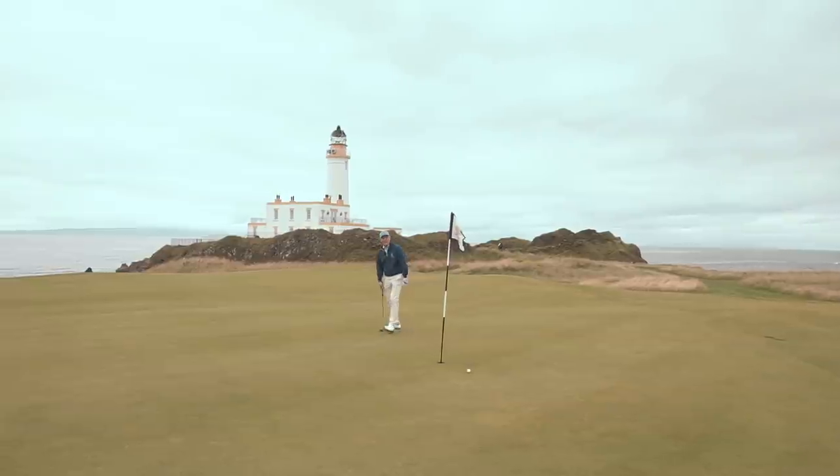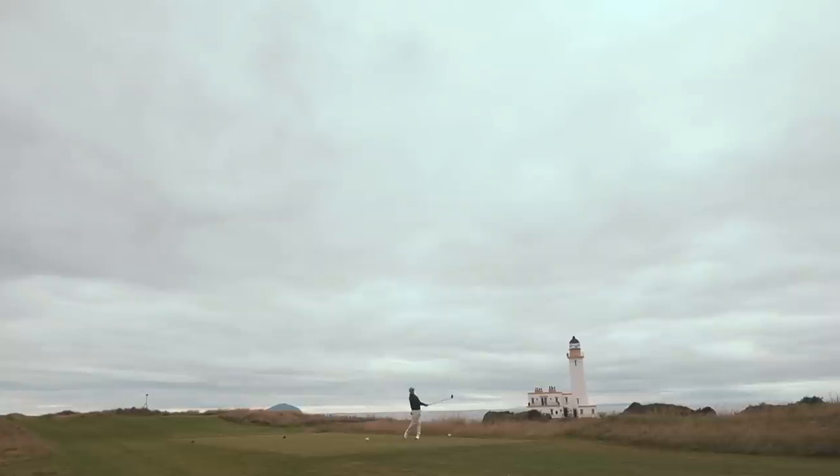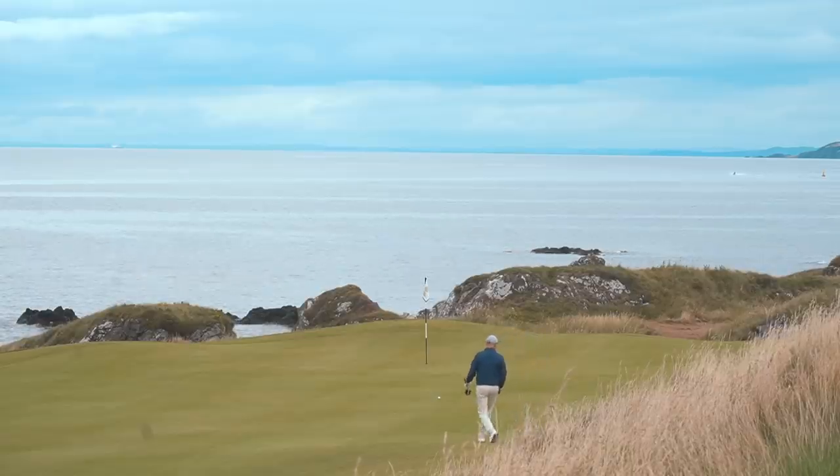I hadn't played Turnberry before, so I can't make comparisons in terms of the golf course changes. But what I can say is that golf at Turnberry, it's spectacular.